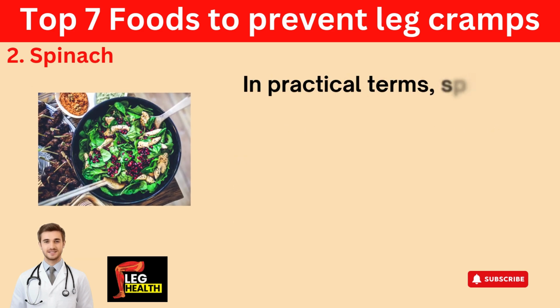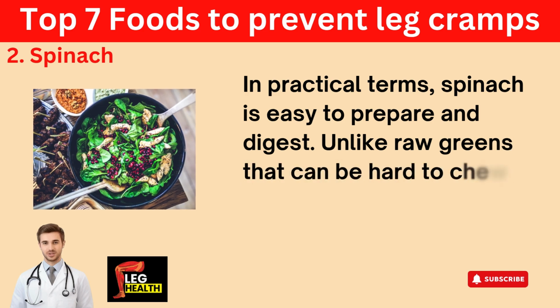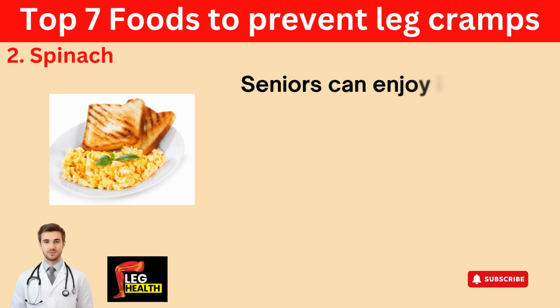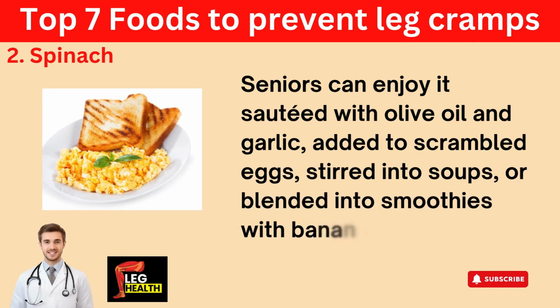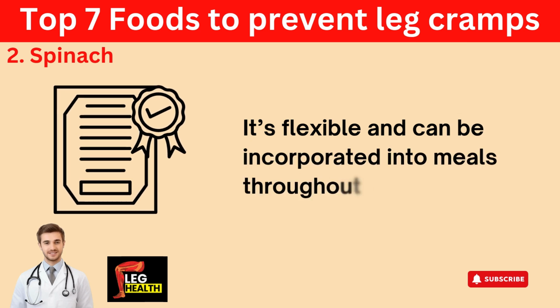In practical terms, spinach is easy to prepare and digest. Unlike raw greens that can be hard to chew, cooked spinach becomes tender and flavorful. Seniors can enjoy it sautéed with olive oil and garlic, added to scrambled eggs, stirred into soups, or blended into smoothies with banana or avocado. It's flexible and can be incorporated into meals throughout the day.